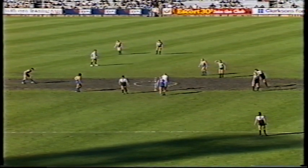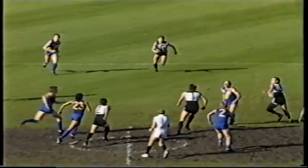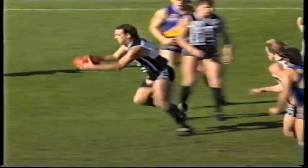Here at Football Park, an important one for both sides, obviously. The last time they met was in round 6. Port Adelaide defeated on that occasion by 33 points. It was Russell Johnson who got it down to Clifford.